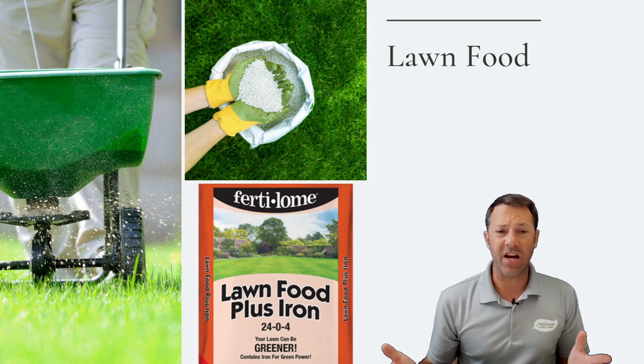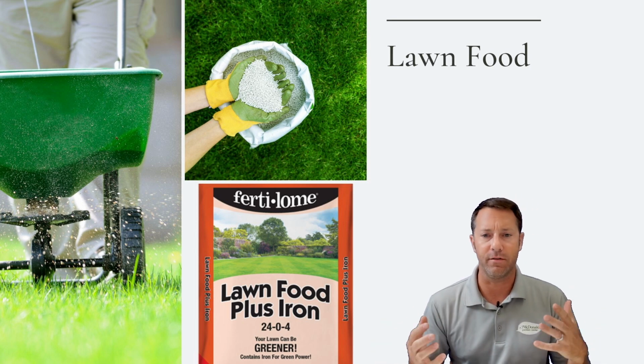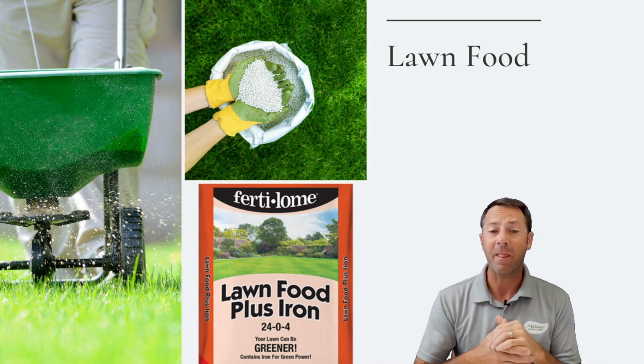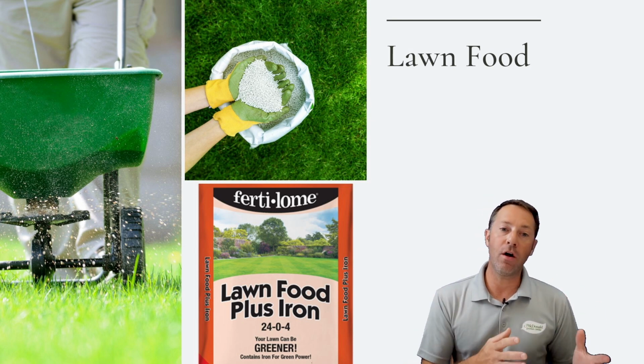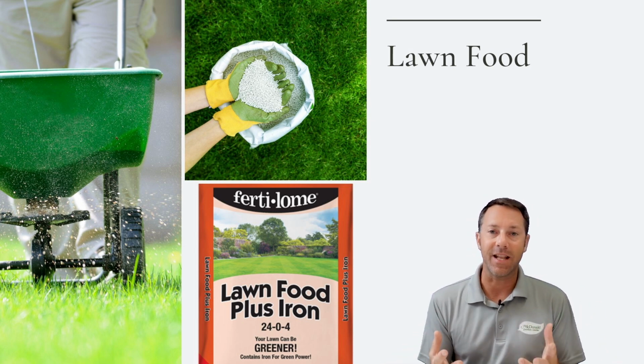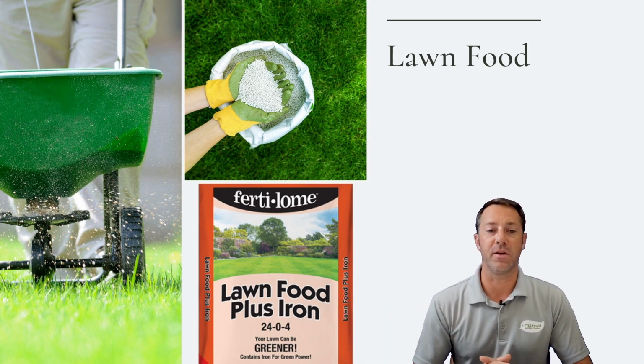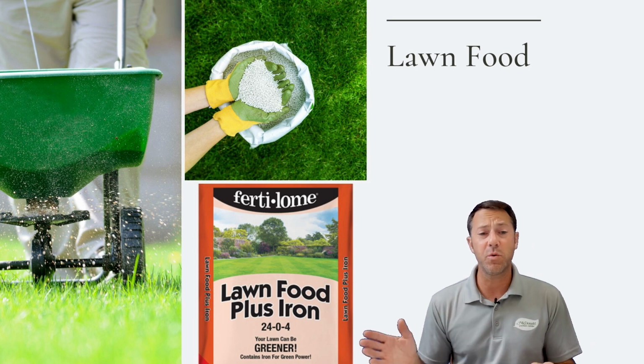This is the time to feed your lawn. If you've ever heard of people trying to grow a grass seed or a fescue lawn specifically in the spring season, the lawn food is typically the problem, because fescue, a new grass, needs a lot of food, and so we want to supply a lot of food to it, and this is our lawn food plus iron. This is what we recommend, but really what you want is a lot of nitrogen.